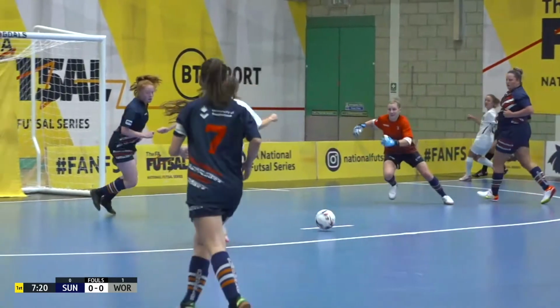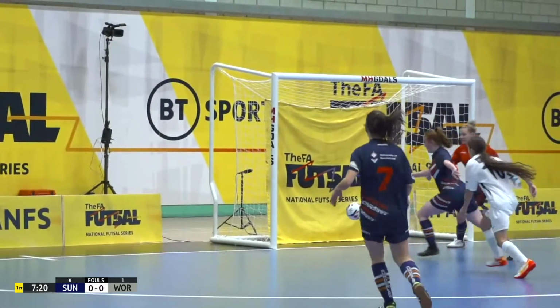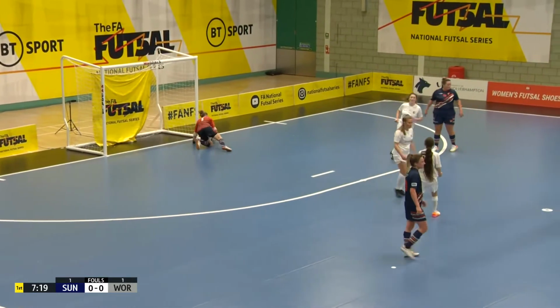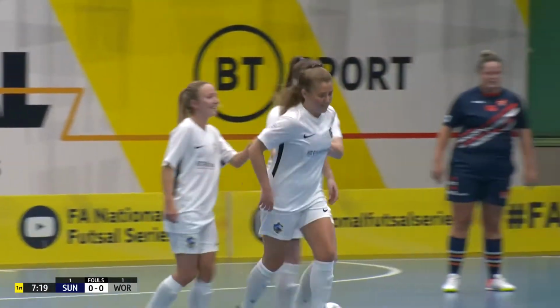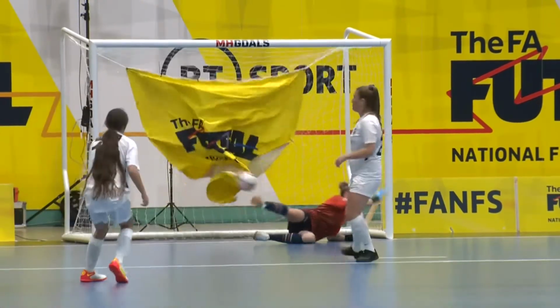But the decision has been given. It's Solly Rodriguez Ballinger who's made the call over on the far side, and a red card shown. And Worcester lead. Oh, it's bad news, good news for Sunderland University. They don't have to play short-handed. They just take the instant concession and go straight back to 4-on-4 out court.